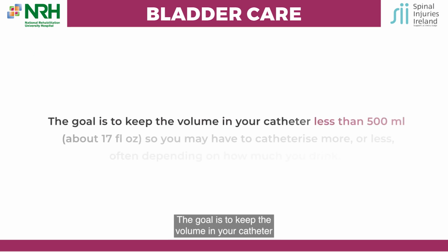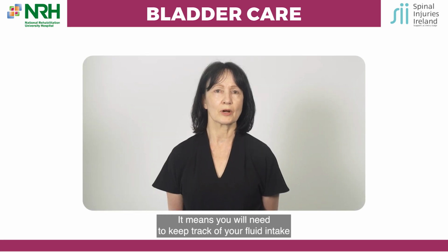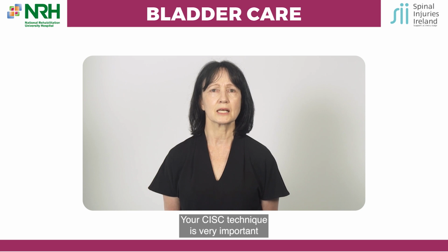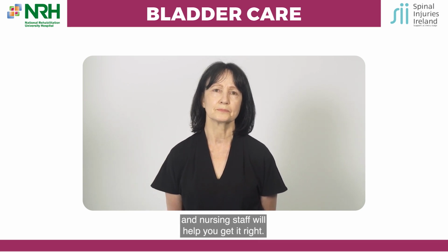The goal is to keep the volume in your catheter less than 500 mils, or about 17 fluid ounces. So you may have to catheterize more or less often, depending on how much you drink. It means you will need to keep track of your fluid intake, so your bladder does not become overfull, especially when you are sleeping. Your CISC technique is very important, and nursing staff will help you get it right.